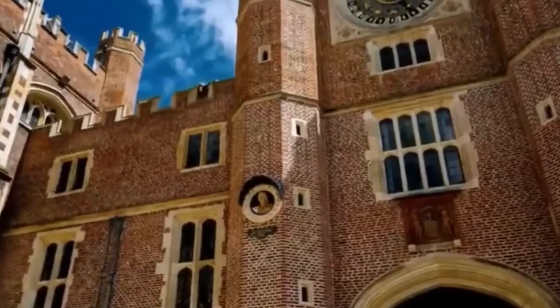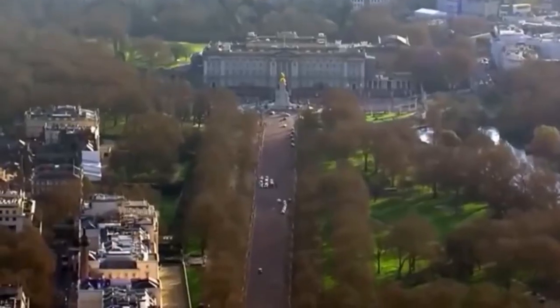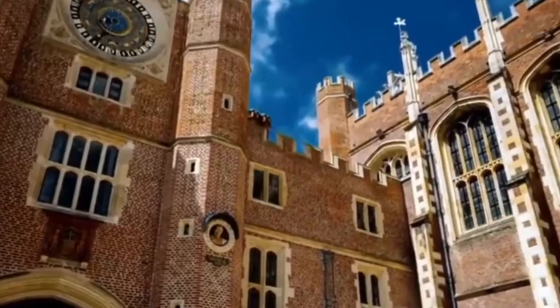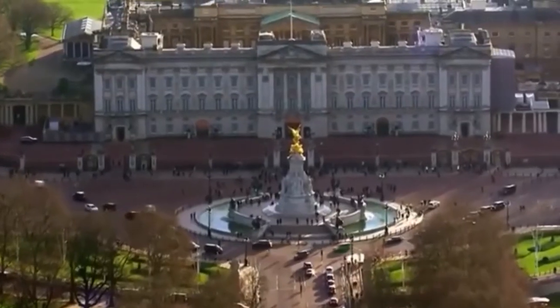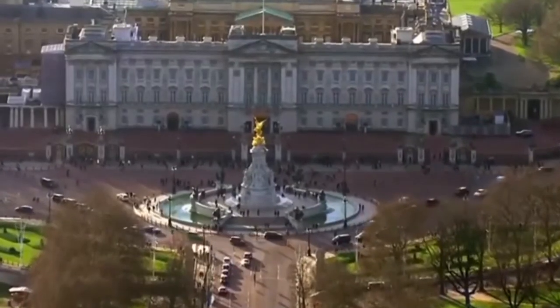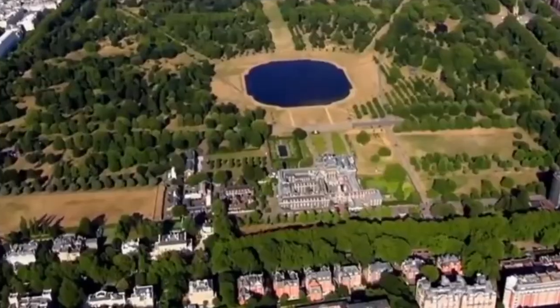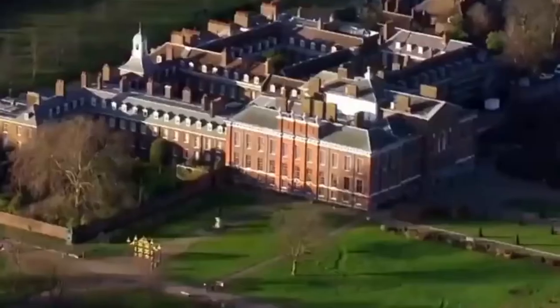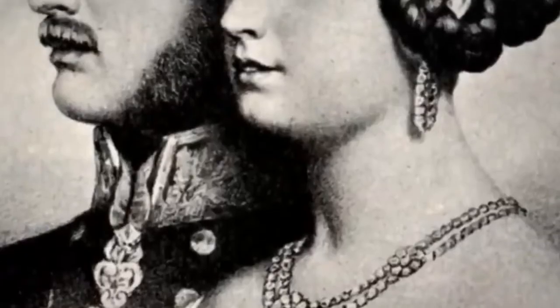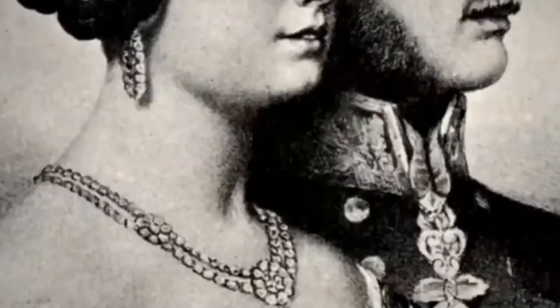Each royal palace is as unique as the monarch who lived there. George IV's Buckingham Palace was designed as a showpiece which would dominate London, while William III's Kensington Palace was built outside of London as he suffered from asthma and wanted to avoid the pollution. But none of the palaces are as closely associated with a particular monarch as Queen Victoria's Balmoral Castle.